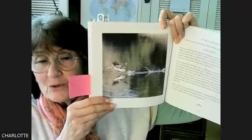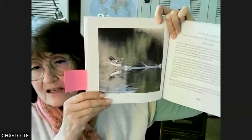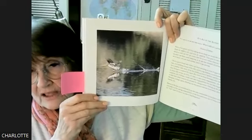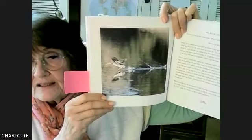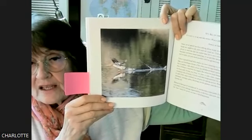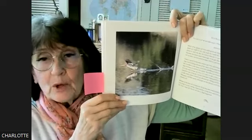buffleheads don't take off quickly either. And they create this beautiful design. So I wanted the design in the water. I wanted the duck's reflection again. But I also was able to achieve with the zoom lens some detail on the wings and the eye, which you'll see better when you buy the book.